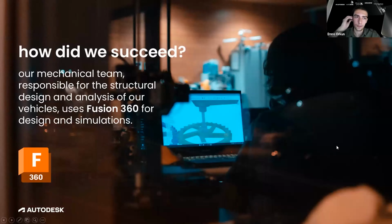I think at this point, I need to tell about how we succeeded all this long. So our mechanical team, we're working on separate ways, like in the analysis part and the mechanical design part, the structural design part. Basically, we always use Fusion 360. But there's a reason why we use that.